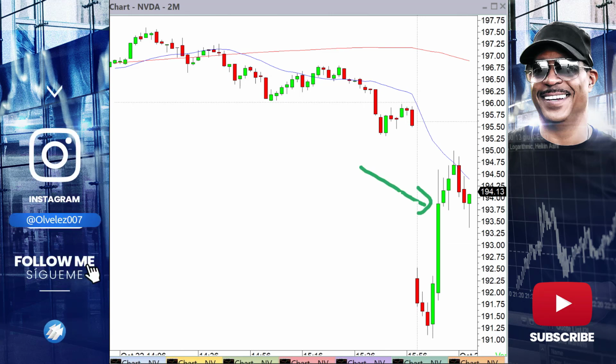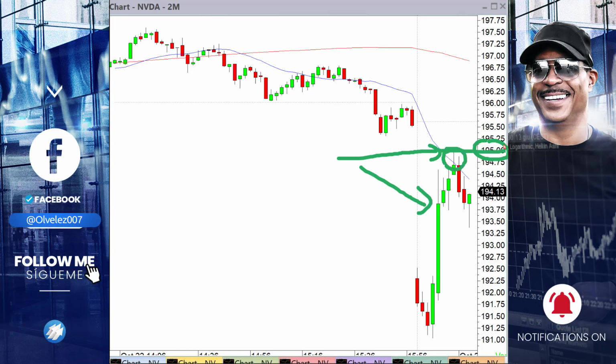I'm like, shoot, I missed the long. All right, I'm going to go for the scalp short. Now, I'm going to start at the first area of resistance, which is the 20-period moving average, and the round number of 195 together. So I've got the first area of resistance, the 20, and the area of 195, the round number, in the same area.